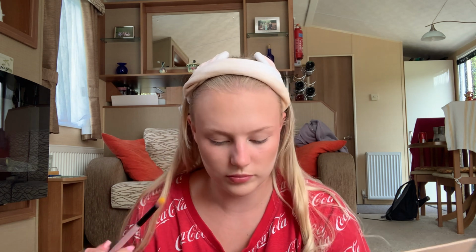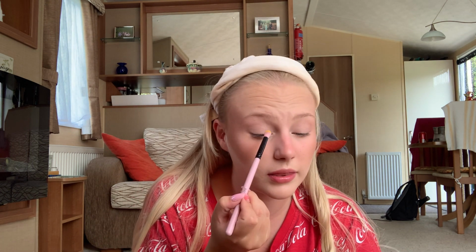I'm going to take some yellow on this shade Sunshine. And I'm going to put that in the inner corner.